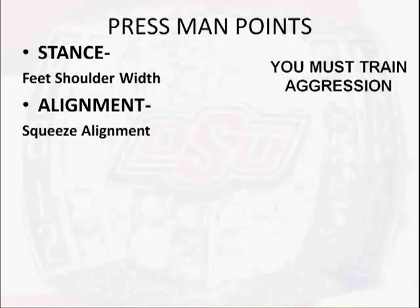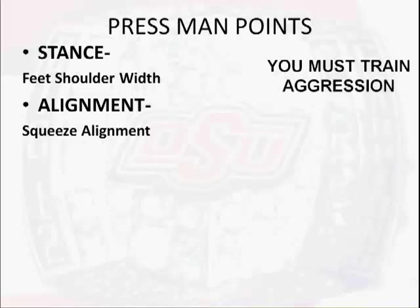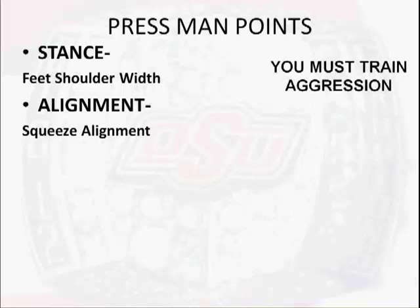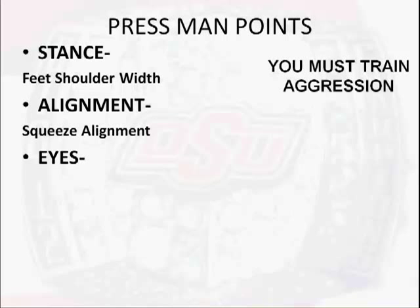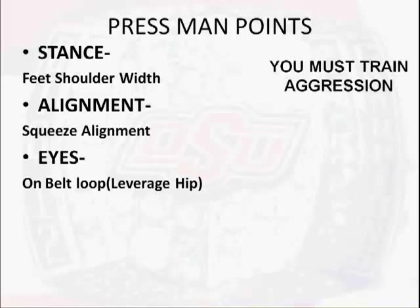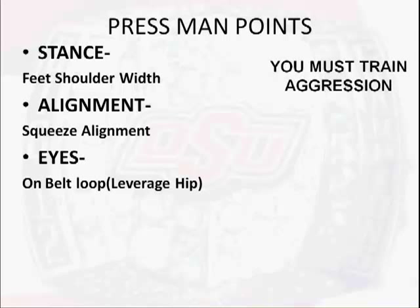The next thing is our alignment. We want to make sure in our alignment that we squeeze the football. But like I said earlier, we're going to give the impression that we're about to fight at the line of scrimmage, but as we get into it, we're going to retreat a lot of times. So when I squeeze the alignment, I want to make sure that I'm tight to the receiver, but not so tight that I can't react properly. I don't want to get in a situation where when the receiver releases, he's into my face mask and I don't have enough room to react to him.